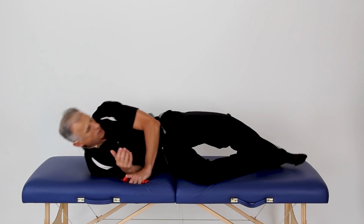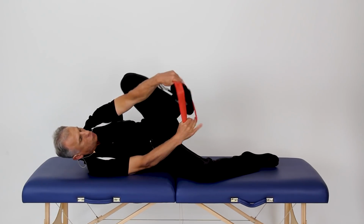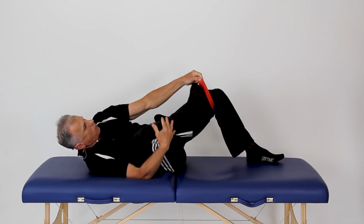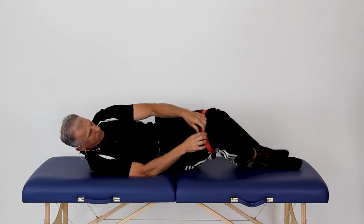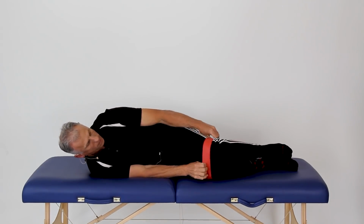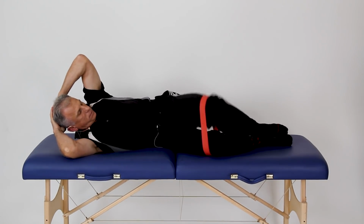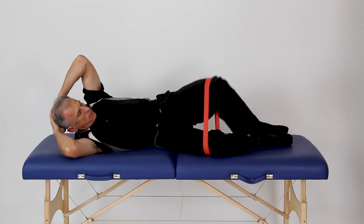So I'm going to lie down on my side. A loop strap or extra resistance band works well. We're going to put that around the knees. You could do this without the strap. I was going to say, you'd probably start without it to see how you tolerate it. I learned the hard way that I do these, Brad.